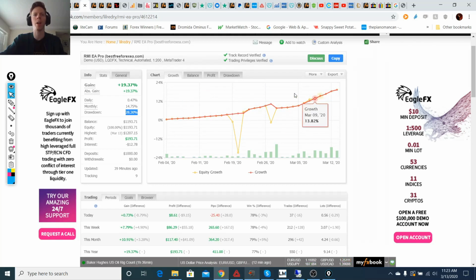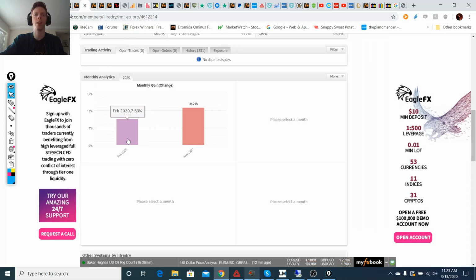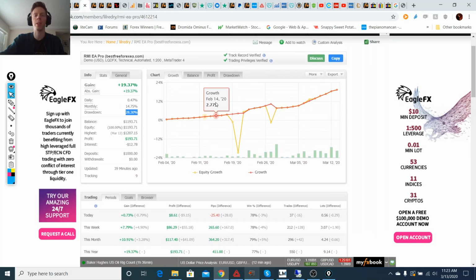And very high profit as well, with a 7.63% profit in February and a March profit so far of almost 11%, and we still have a ways to go. So I'm looking at probably a 15 to maybe even upwards of 20% profit using this expert advisor. I may adjust some settings, and I'm always looking at trying to decrease the drawdown potential of strategies like this, even if that means decreasing the profit.